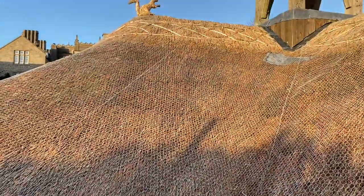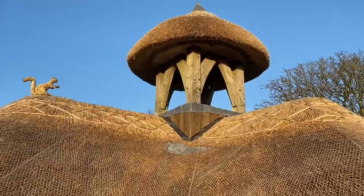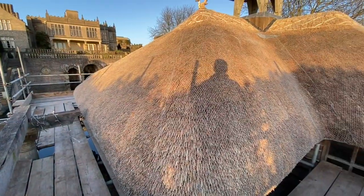End of an absolute beaut of a day here at Euridge, so I thought I would take this opportunity to come up and show you guys quickly this awesome craftsmanship by the thatcher that's been working here on the boathouse. Completely re-thatched it and has done an amazing job.